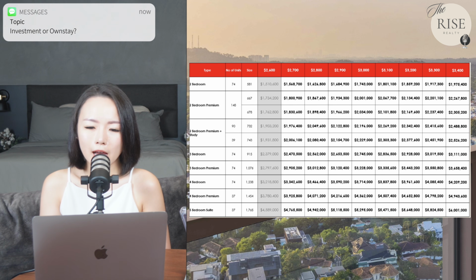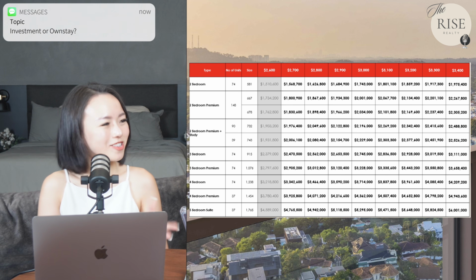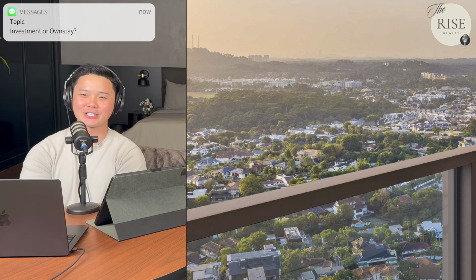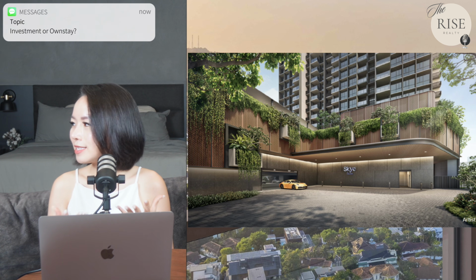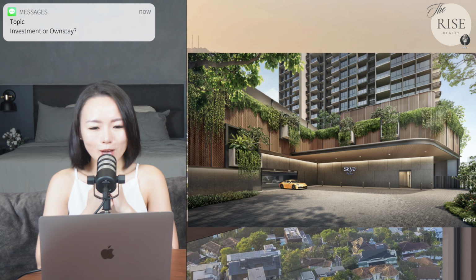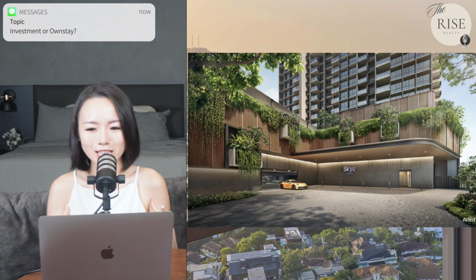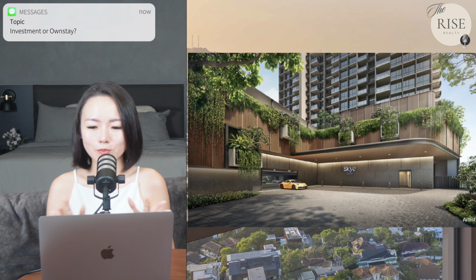And I haven't heard anyone say Holland is not really good. I don't think anyone would say that, because it's really very central. Not own stay, it's just my own personal preference. I prefer city living, and I really want to be able to see the different skyscrapers so that I'll be inspired to be better. So it's just personal preference.